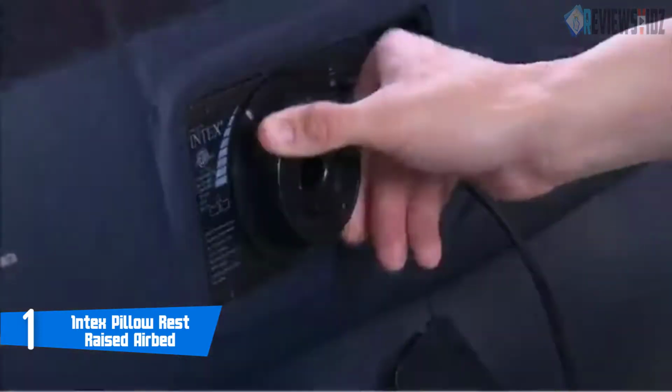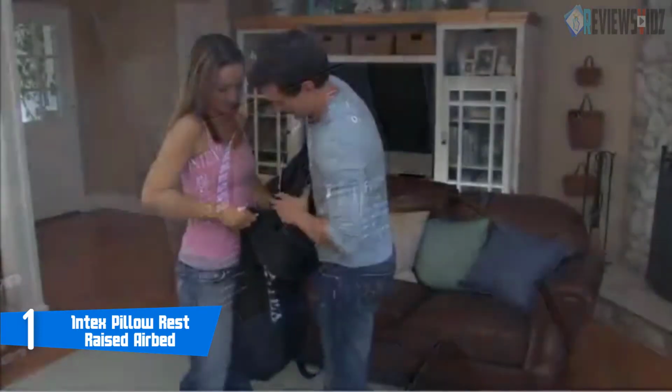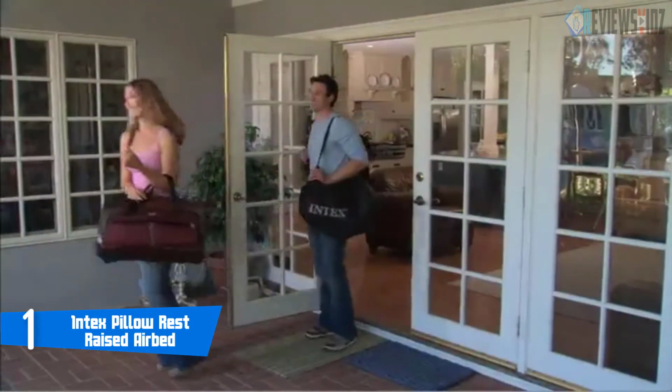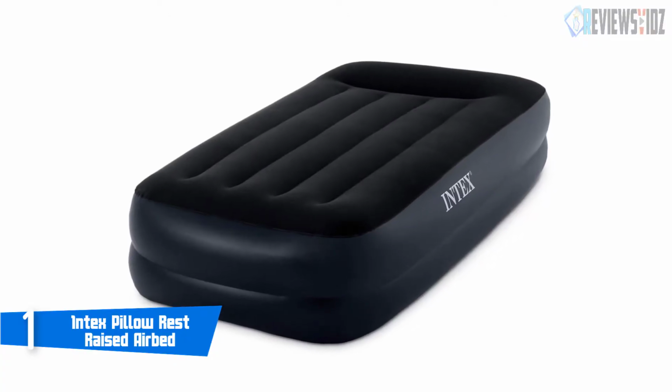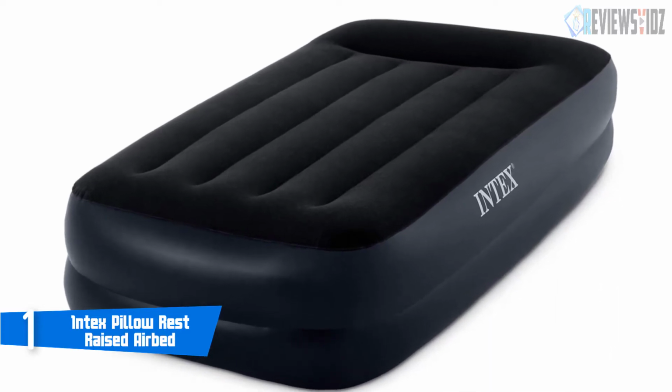For support and durability, the mattress has a double-layered wave beam interior. And as a material it uses nylon. This protects against punctures, especially during outdoor use and stretching over time. It also keeps the mattress rigid and firm when you lie on it. A duffel bag is included for easy storage and transport.